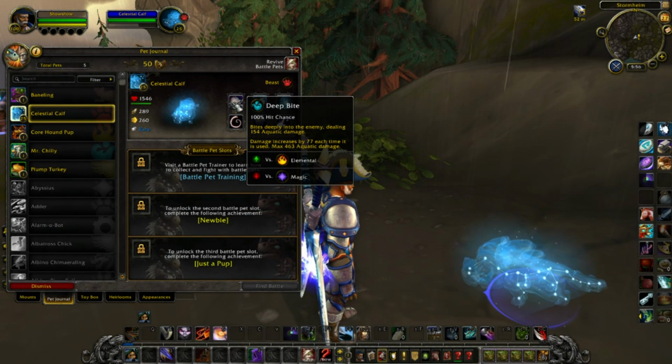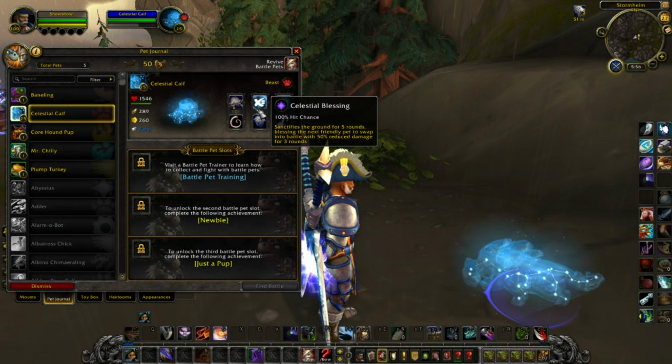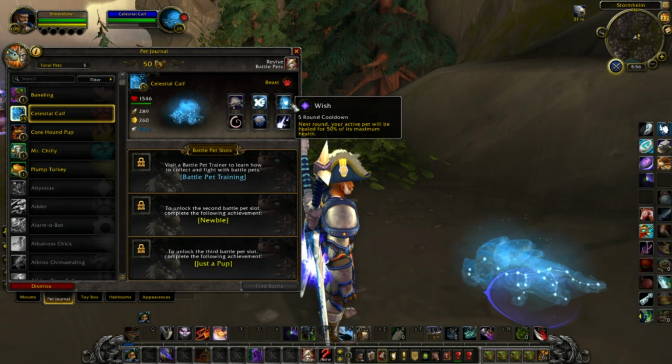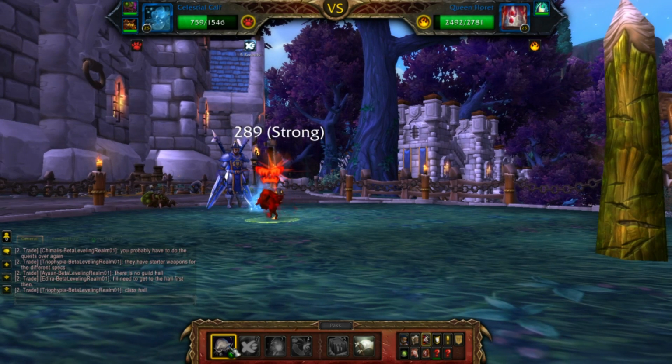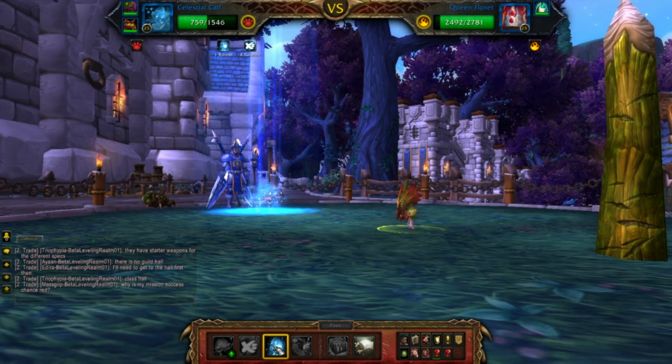For Tier 1 it has Deep Bite and Tail Slap. For Tier 2 it has Celestial Blessing and Stone Skin. And for Tier 3 it has Wish and Starfall. I can't really say if it's a good battle pet or not since it's not really my expertise. Its abilities seem strong, but I can't say for sure. I'll leave that for the experts to decide.